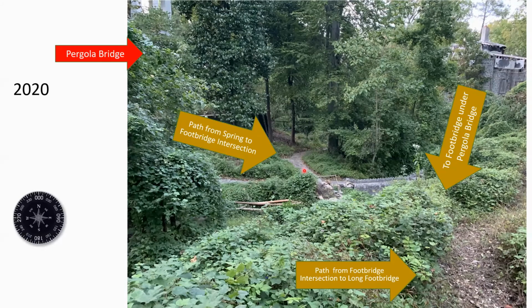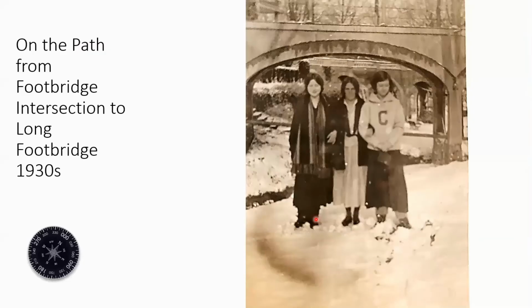And there's that curving path from the spring to the footbridge intersection. There's the restored bridge to the castle. There, of course, is the castle in the background. Here's another photograph looking back.